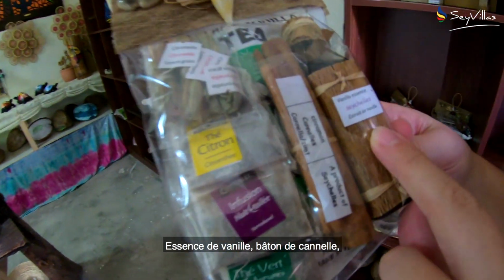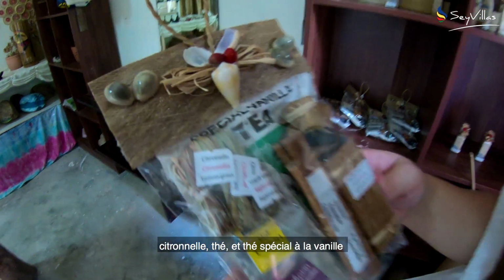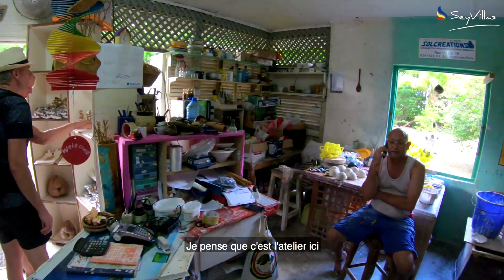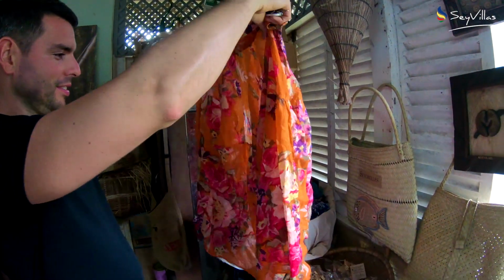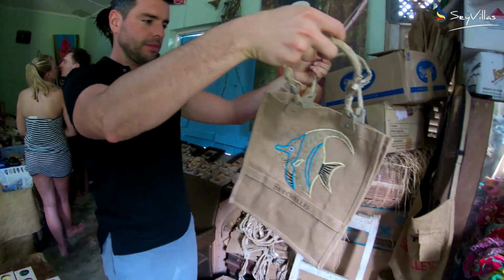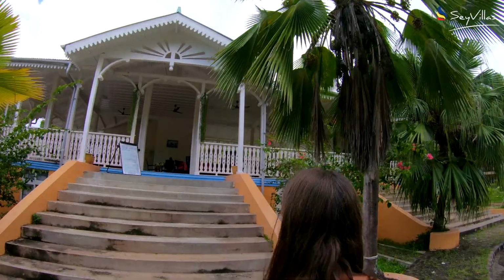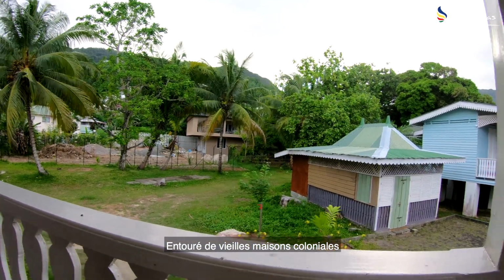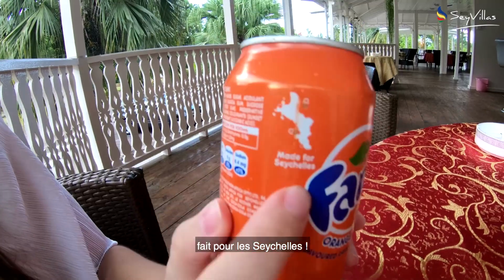It's like the vanilla essence, cinnamon stick, citronella, and then tea and special vanilla tea. So I think this is the workshop here. Amy's found a little turtle. Surrounded by old colonial houses. Very relaxing. Yeah, well I'm enjoying my Fanta and it's actually made for the Seychelles.